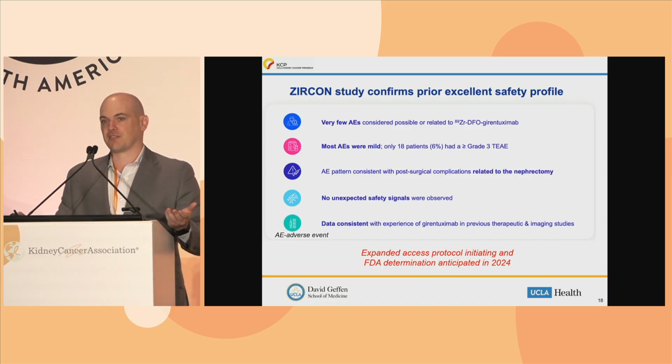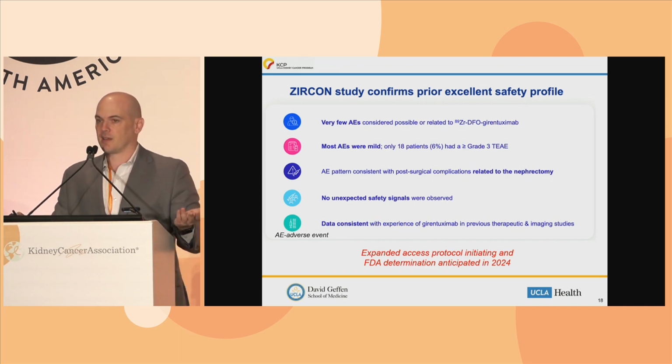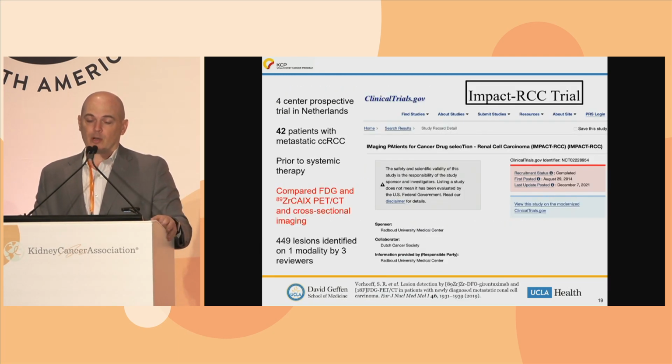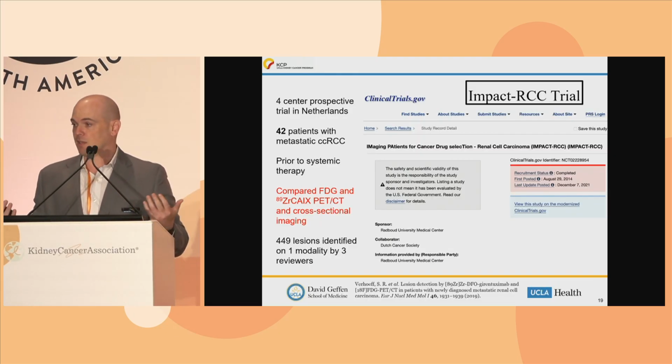There's an expanded access program. Everyone is excited about this, hopefully moving forward, but the FDA will do what the FDA does. Now, what about for metastatic disease? Everyone cares about, well, this is just a beginning. Can we use it in the advanced setting?